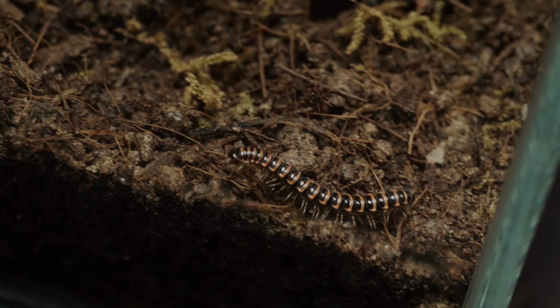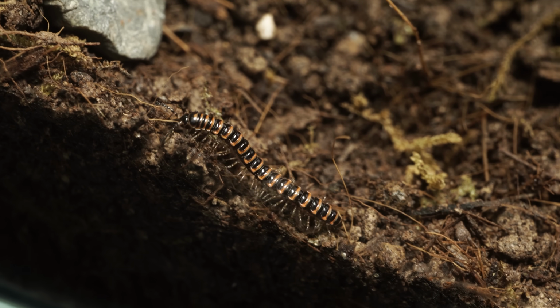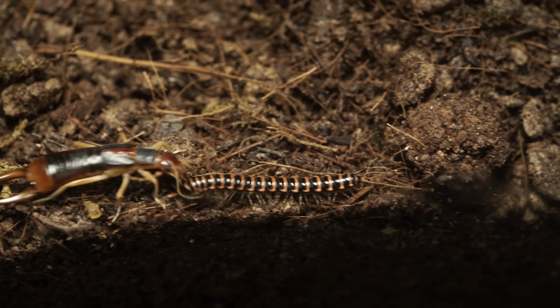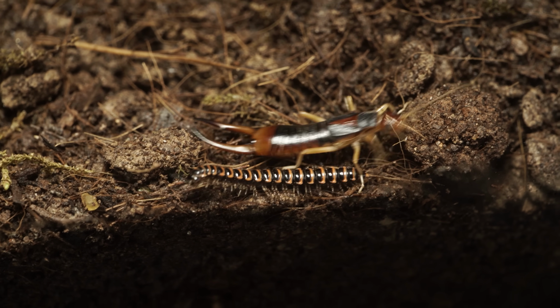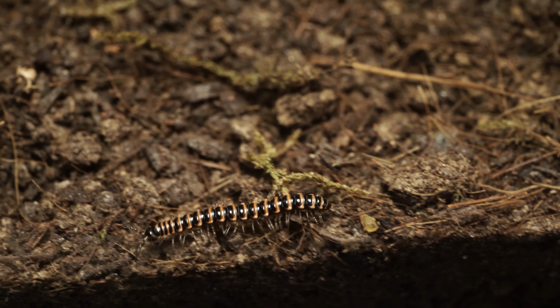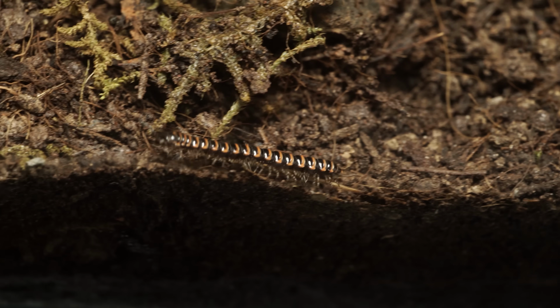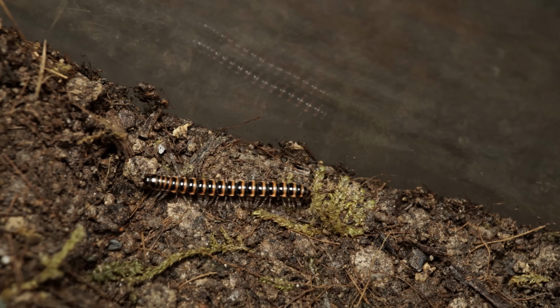Back home, I introduced my new stinky roommate to the gang. After some careful observation, good news. The earwigs want absolutely nothing to do with this funky little millipede. That disgusting defense mechanism works like a charm. Honestly, I'm relieved, didn't want my new cleanup crew getting bullied anyway.